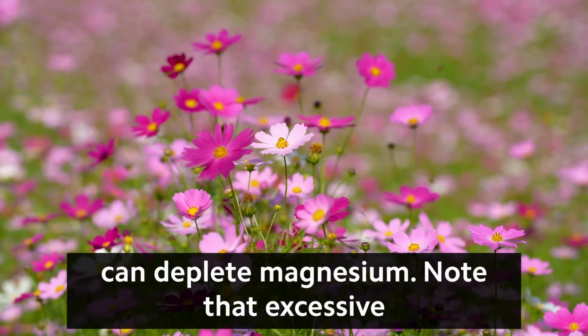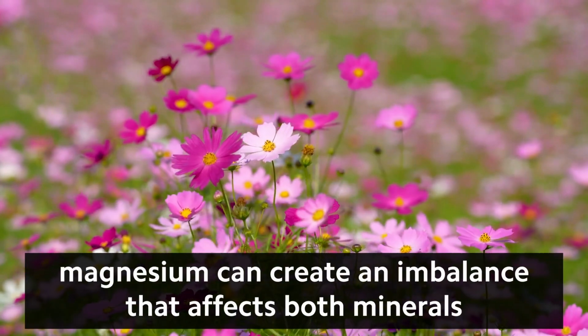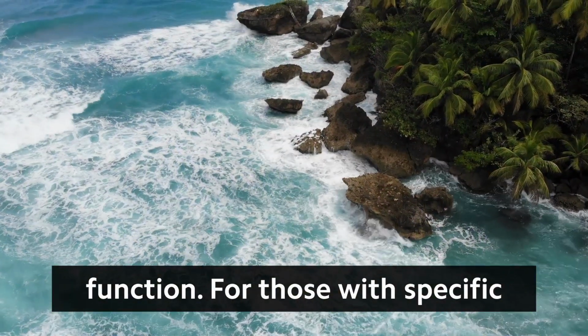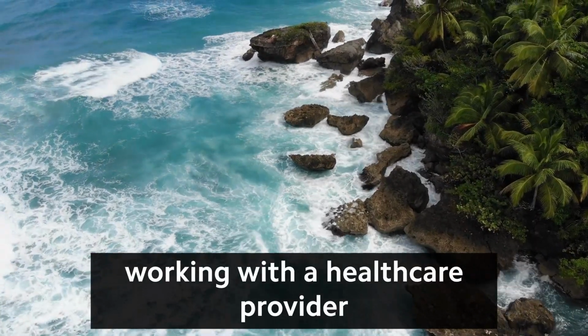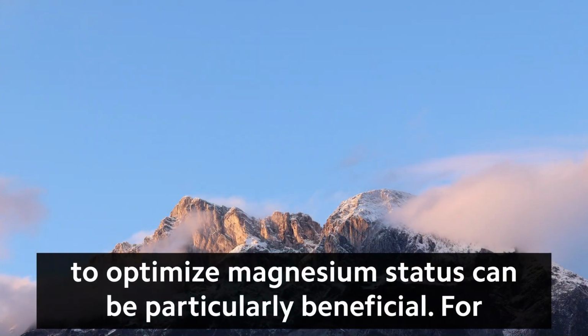Note that excessive calcium supplementation without corresponding magnesium can create an imbalance that affects both minerals' function. For those with specific health concerns like arrhythmias, migraines, or muscle cramps, working with a healthcare provider to optimize magnesium status can be particularly beneficial.